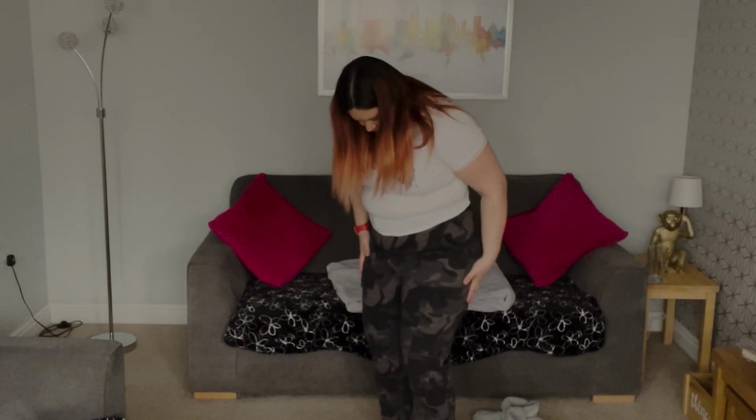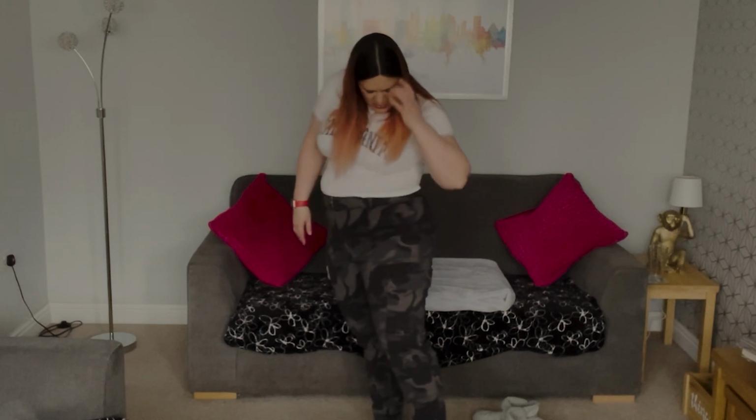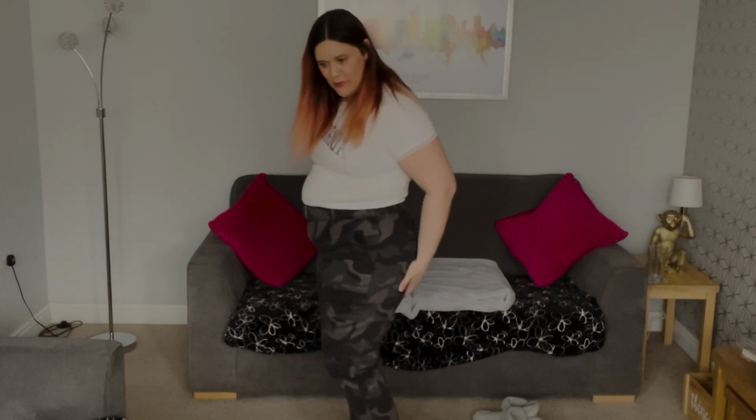They are quite tight in the legs, but I can move. It's weird that these were in their spring summer collection, because the thickness of them is definitely more of a winter type trousers to wear, or joggers. But we do have plenty of pockets. I am happy with the fit mostly. They're just a little bit snug.